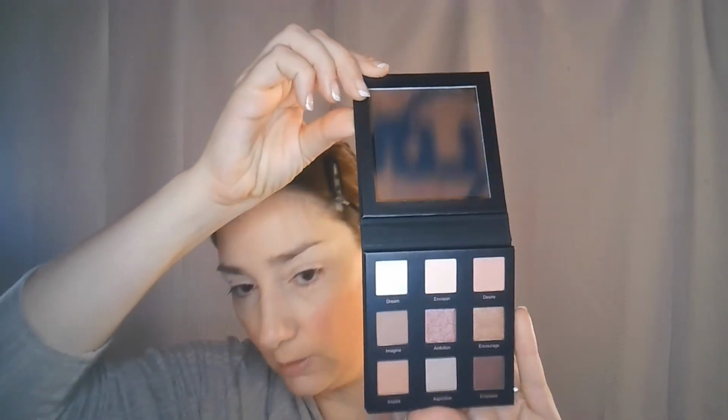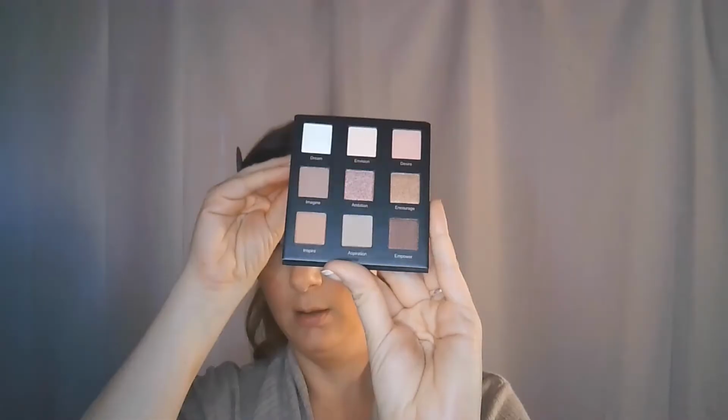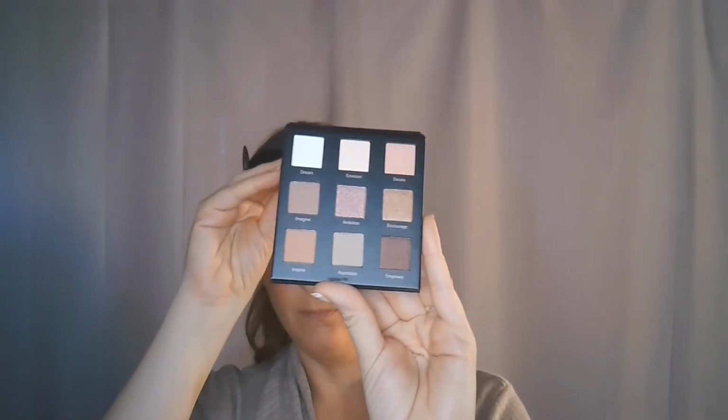So we're going to go in with the eyeshadow palette that I received in the January base box. This is the RealHer Dream So Big eyeshadow palette. And oops, a little plastic protector came out. And this is what it looks like on the inside. It's a very pinky mauve palette. Okay, so we're going to just go in.